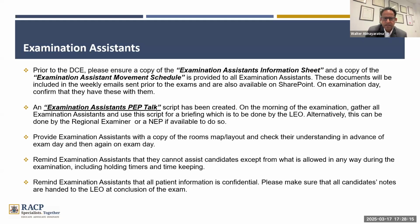Remind examination assistants that all examination material is confidential and they should not carry any notes with them home. Everything that is in the room at the end of the day should be given from the candidate back to the Leo so that it can be destroyed as per the college requirements there. Another chat came through. Can examination assistants help with neuro exam, walk the patient? I'm going to come to that. Good questions. Next slide.